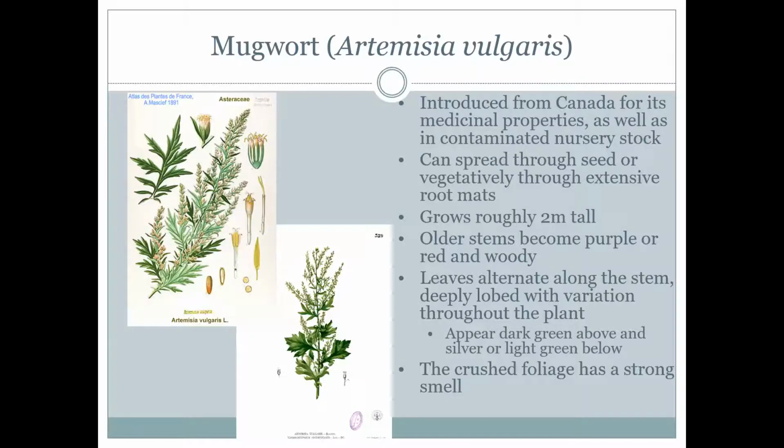Again, one of those species that is prohibited. Oh, I should have said that Oriental bittersweet is also prohibited for sale in New York State. Mugwort is prohibited for sale as well.